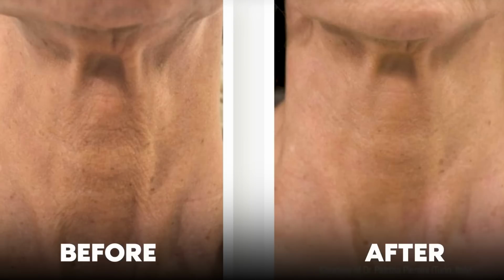Next, we have one of the neck. Now, the neck bothers people. Understand, you see those bands, it will not remove platysma bands, but this will be an optimal result of the neck after a few sessions. And again, it's mainly addressing the crepiness, but you have to be a candidate. There are no deep lines, there are no deep neck bands, and of course it won't change any coloration.